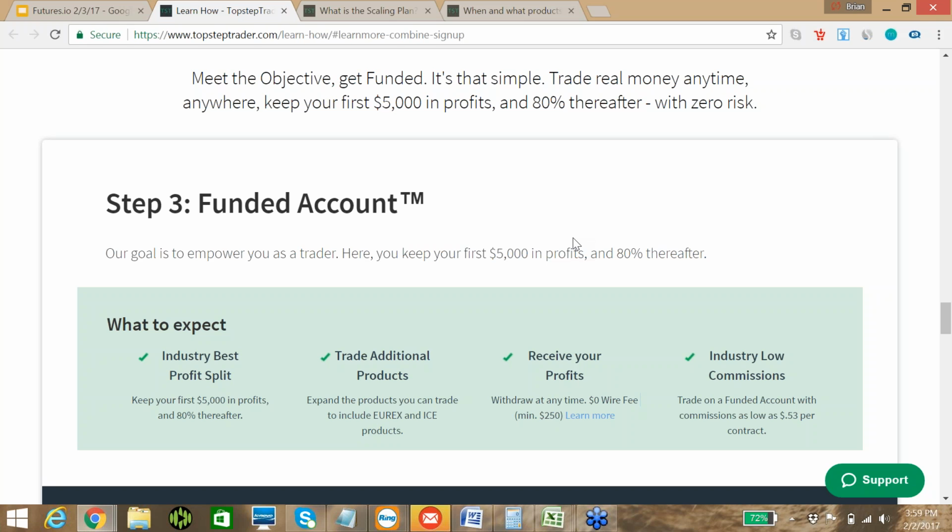And then lastly, industry low commissions. We've negotiated with our brokerage partners to really get good rates. The lower the transaction fees, the more profits for you and for us. So we're really excited about that too, and happy with where we are there. So that is the benefits of the funded account. The funded account is a great opportunity for any trader, and I think it's something that most traders, if not all traders, should take advantage of.